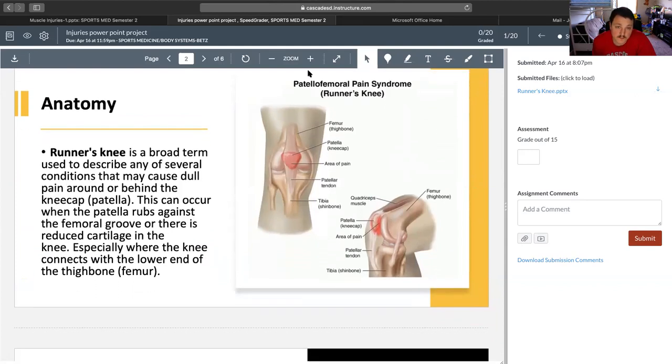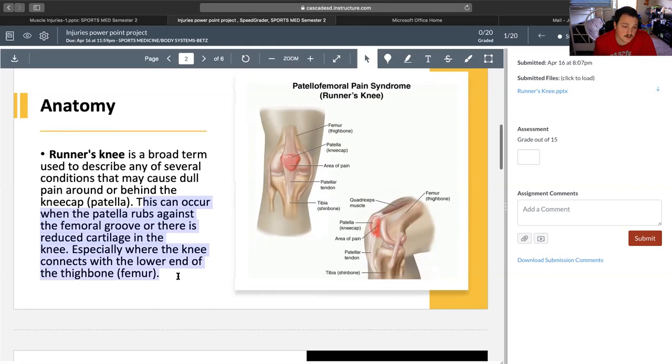And this is, so again, patella, your kneecap, femoral being the femur, and we're talking about the femoral notch here. So these, the heads or the condyles of the femur here, right in between them, there's kind of a notch, and that's where your patella will track, we call it. It'll move up and down, and it should move up and down if everything is functioning right. So it's that groove. So this can occur when the patella rubs against the femoral groove, or there's reduced cartilage in the knee, especially where the knee connects with the lower end of the thigh bone.